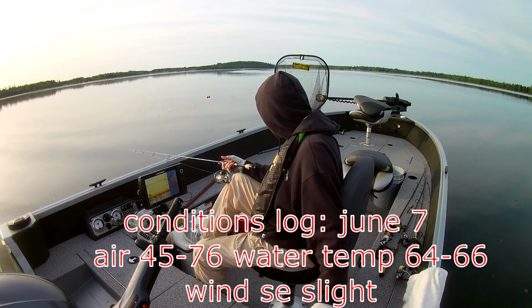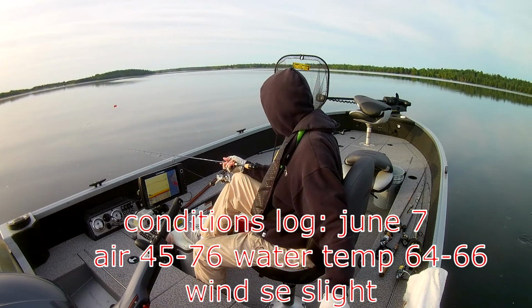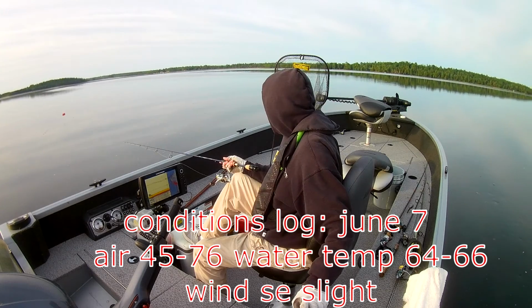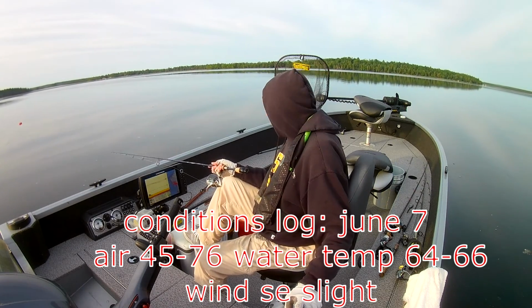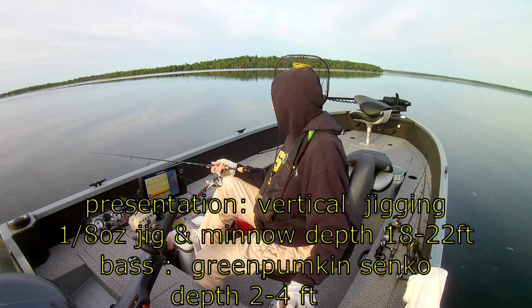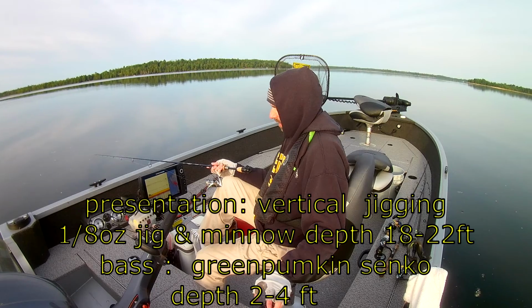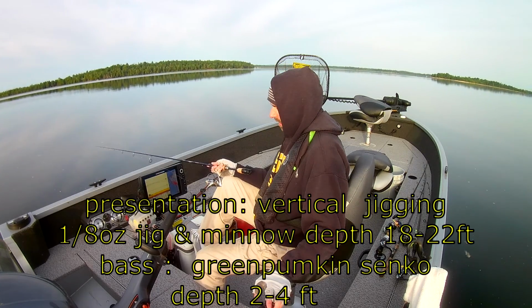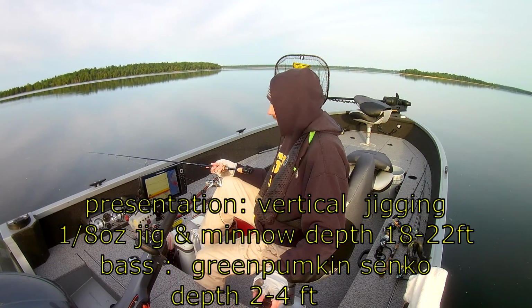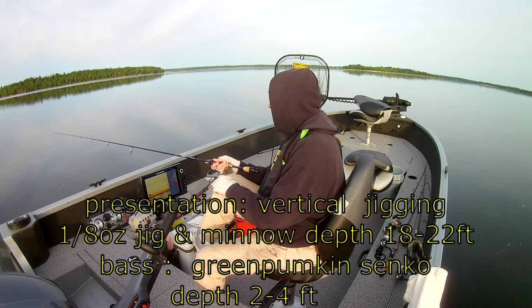Hello, folks. We've been doing some fishing today. Probably gonna go for some walleye, and then might try some bass a little bit. It's early June. These fish have been in 4 to 8 foot of water for the past couple weeks since the walleye opener, but now all of a sudden they moved out to deeper water.